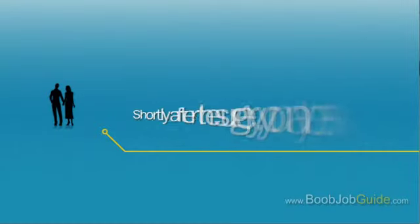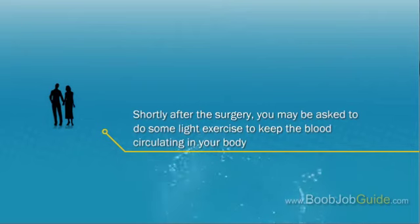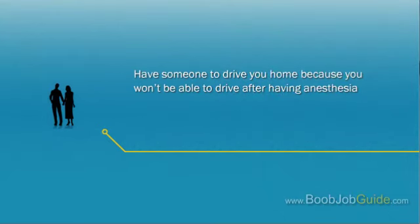Shortly after the surgery, you may be asked to do some light exercise to keep the blood circulating in your body. However, strenuous exercise is discouraged for about a month. Have someone to drive you home because you won't be able to drive after having anesthesia for your boob job. Ideally, you should have someone available to spend the night with you, as well as to assist you and take care of small tasks for at least 3 days.